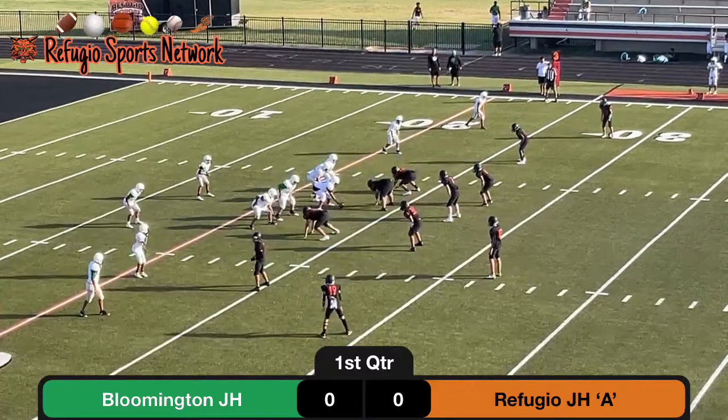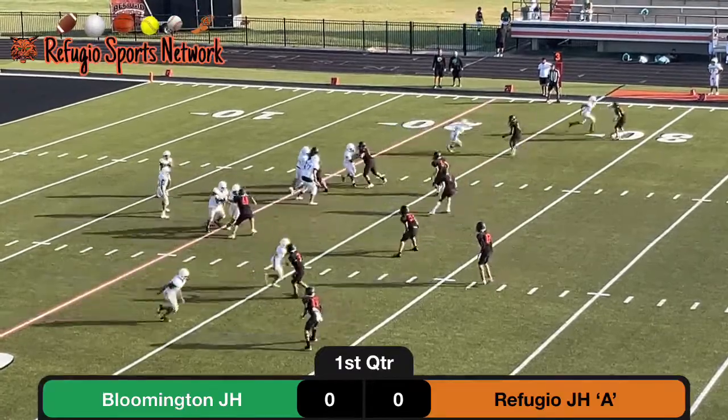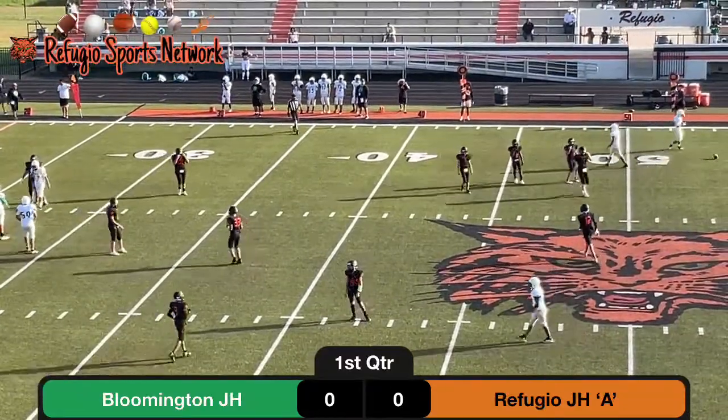Four receivers set, one back. Quarterback shotgun formation. Drops back to pass. Throws a pass, going to be overthrown. Going to bring up fourth down.